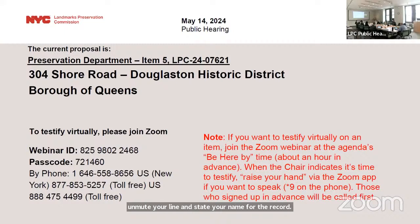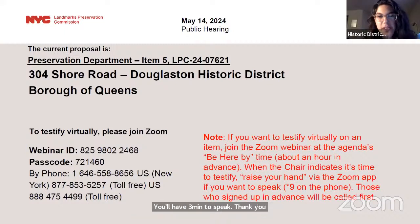Thank you. Hi, Commissioners. My name is Lucy Levine. I'm speaking on behalf of the Historic Districts Council. HDC appreciates the intent and direction of this window replacement proposal. However, we find the number of the proposed special windows are not accurately modeled and therefore significantly alter the appearance of the facade. Additionally, we are unclear if the proposed shutters are a historic condition.